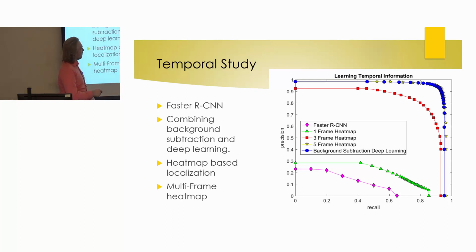And as you can see here, the 5-frame heat map based curve is pretty much identical to the background subtraction plus deep learning curve, which seems to imply to us that the network is, if not learning a sort of pseudo background subtraction, at least able to perform on par with a background subtraction approach. So we no longer need that computational overhead of computing everything ahead of time. We can just give the raw frames to the network and let the network do the processing.